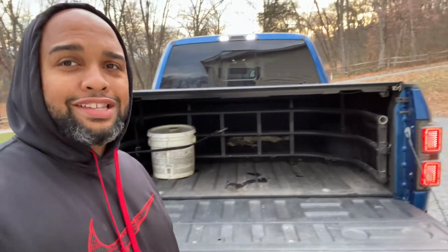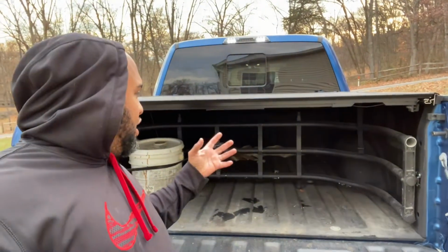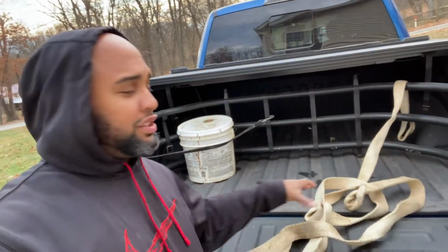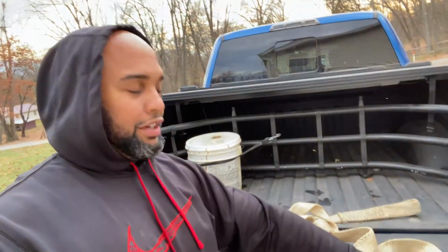All right, one of the last things you'll see in the back of my truck, way back there, is a tow strap. So when we're narrowing down our list, besides this oil can that I don't need, this is my tow strap that I keep in my truck over wintertime to make sure that I'm able to get out of a ditch or get someone else out of the ditch if necessary.